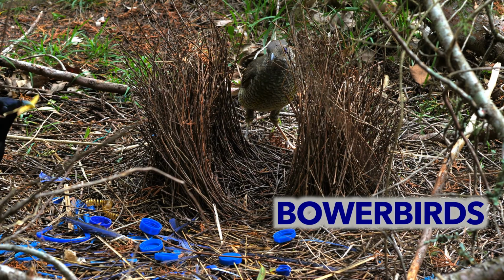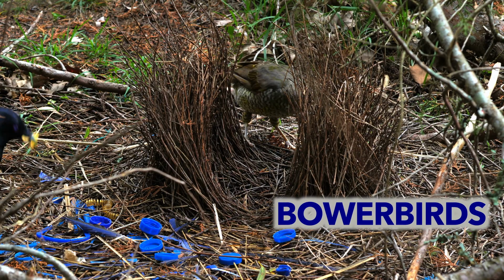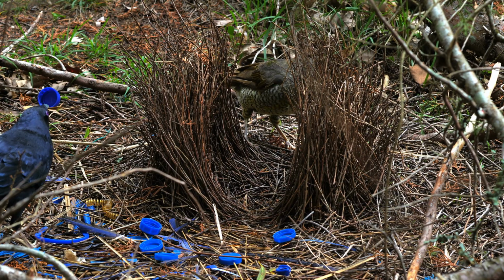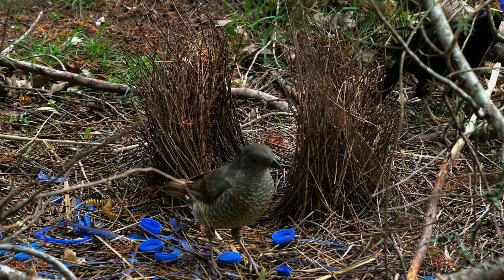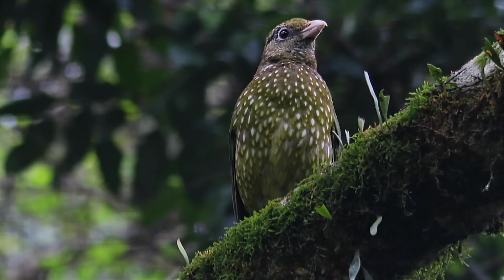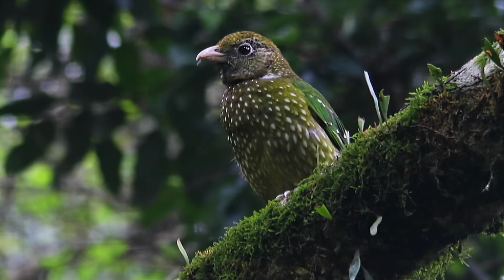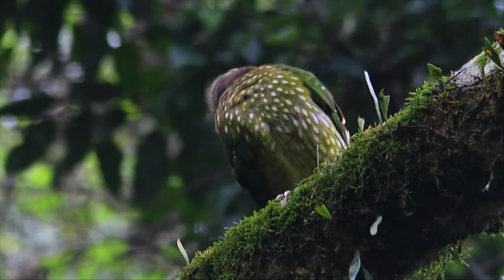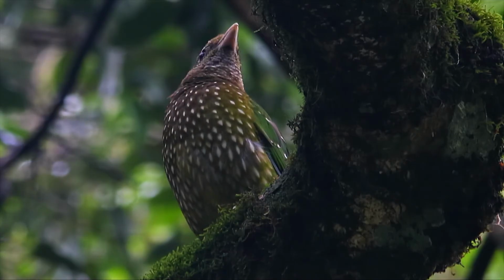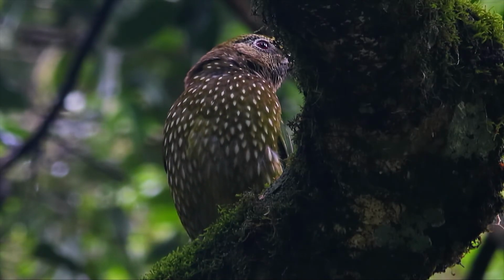Male bowerbirds build elaborate bowers, where they perform an intricate dance to attract females. The green catbird is the only bowerbird that doesn't build a bower. It gets its name from the cat-like wailing call that it gives at any time of day throughout the year.